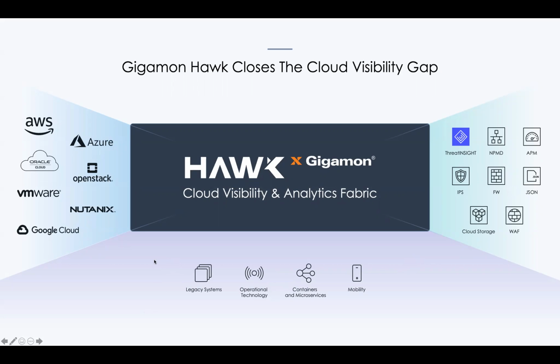So if you still have bare metal, no problem. We could tap that. We could get into that. If you've got operational technology, so IoT devices, this is one of the cool things Gigamon is able to provide that a lot of people don't think about. Because all those packets are traversing the infrastructure network, Gigamon has visibility into them. We have passive, non-intrusive visibility into IoT devices. So if you're at a retail location and you have those point of sale devices, those cash machines, they're plugged into the network, and Gigamon can see that. If you have IoT devices plugged into the network, Gigamon could see that. If you have medical IoT devices, we could see that.